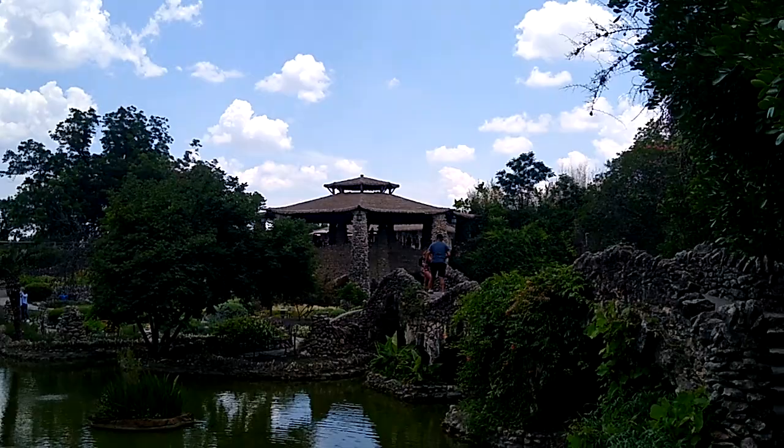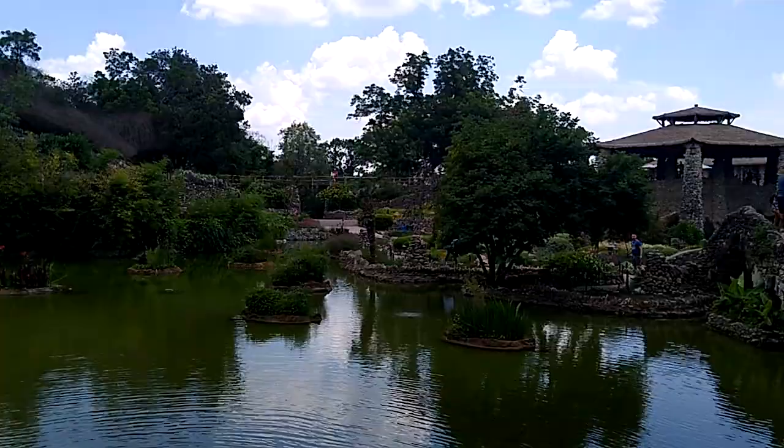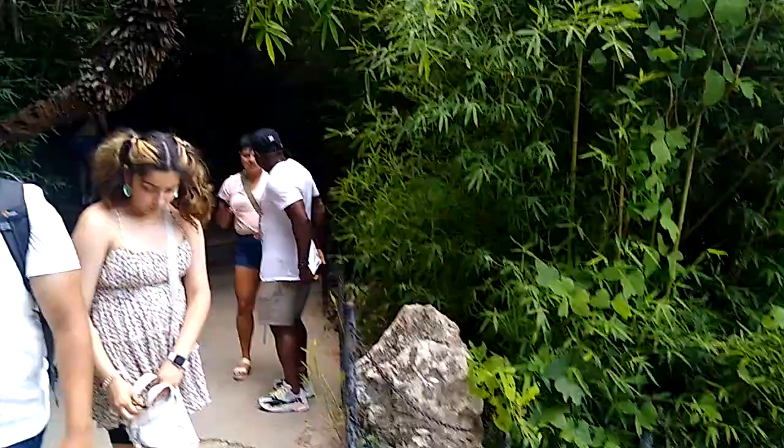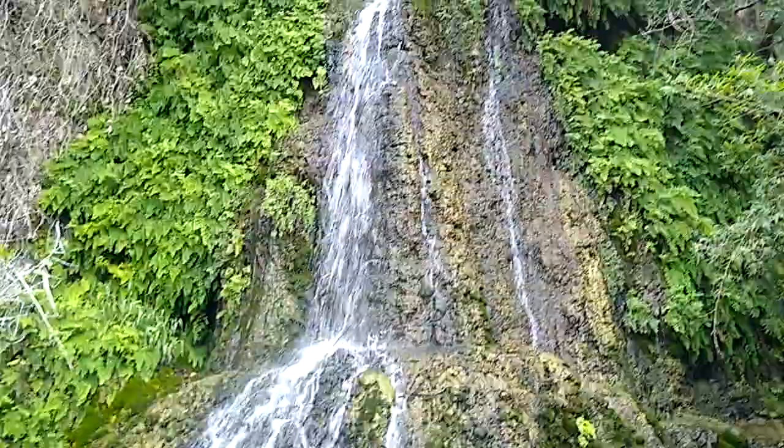So as you can see, there's the pavilion that's right over there. You can just sit and relax, have a nice drink. They have a little cafeteria, a snack shop. Here's a closer view of the waterfall. This looks really good.